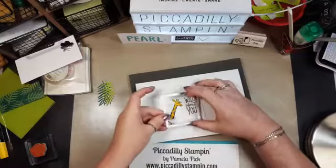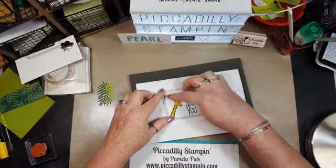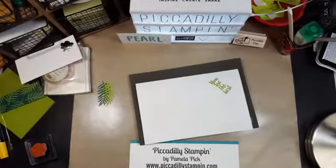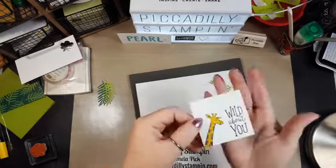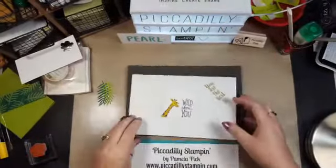So I'm going to run really quick and just run this through the Big Shot, and I'm going to kind of cut him off there at the neck so that I have extra room at the top. This will take but a moment. And here we go. Yay! And what I like about it is it's just got that little stitch detail, and I think that's pretty cool.